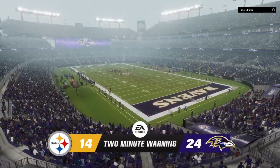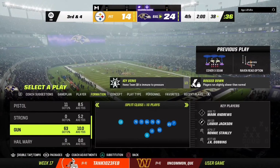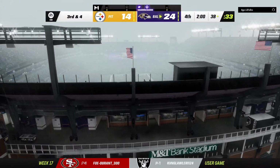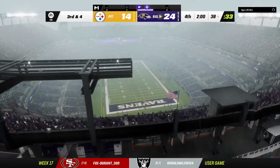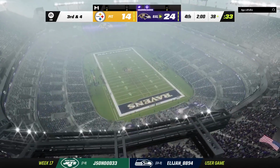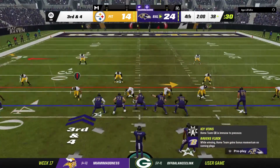Two minutes left to play in this football game here on EA Sports. So it's Raven football here as we welcome you back. They've got a third down now as they look for one more first down to help salt this one away. In search of 4 yards here to pick up the first down.